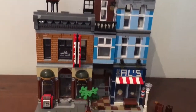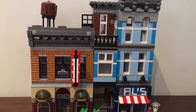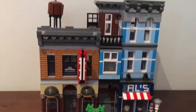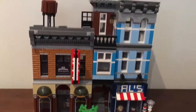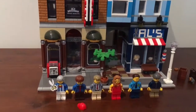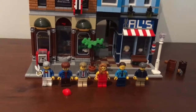Overall, this is an amazing set. Really unique and, in my opinion, much, much better than the Parisian restaurant. I know many people will disagree, because the Parisian restaurant was a really good set. I think this just beats it. No, this beats it by a lot. That's my opinion, because while the Parisian restaurant was a really well-designed set, I find that the special features that come with this set is really what takes this to a whole other level.